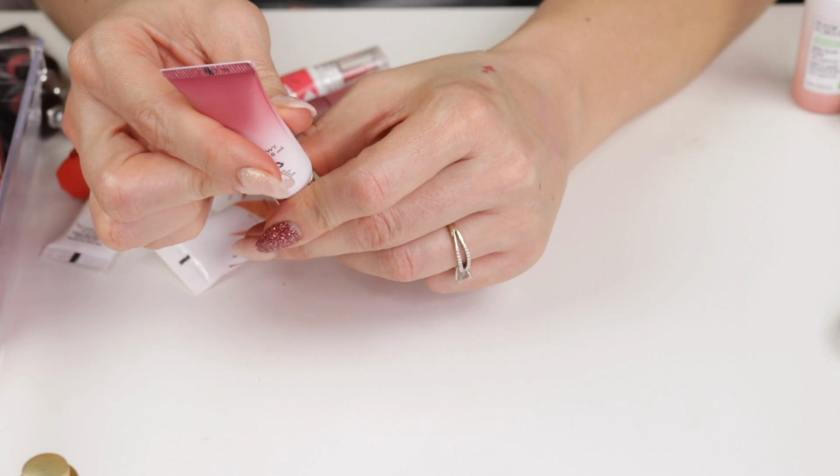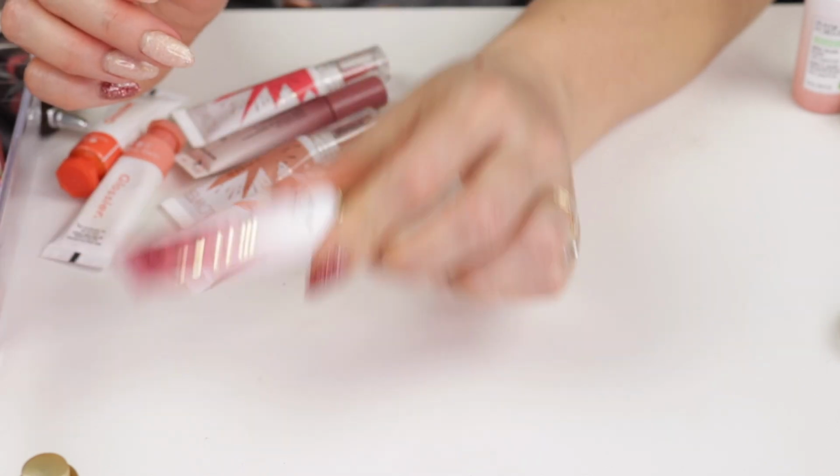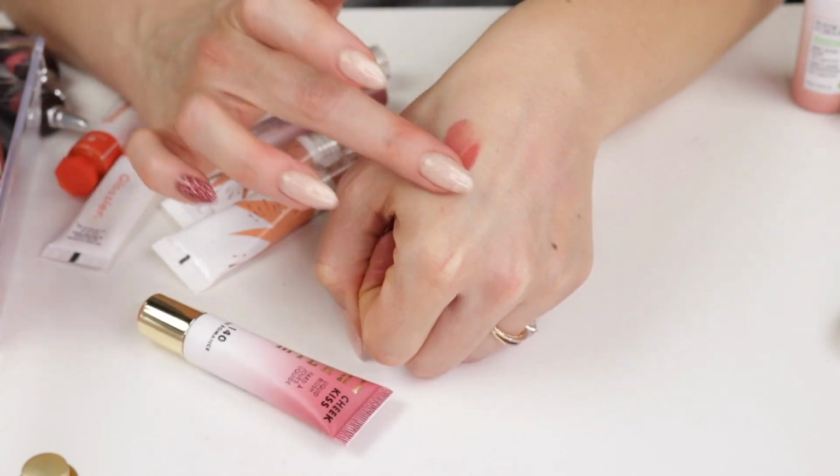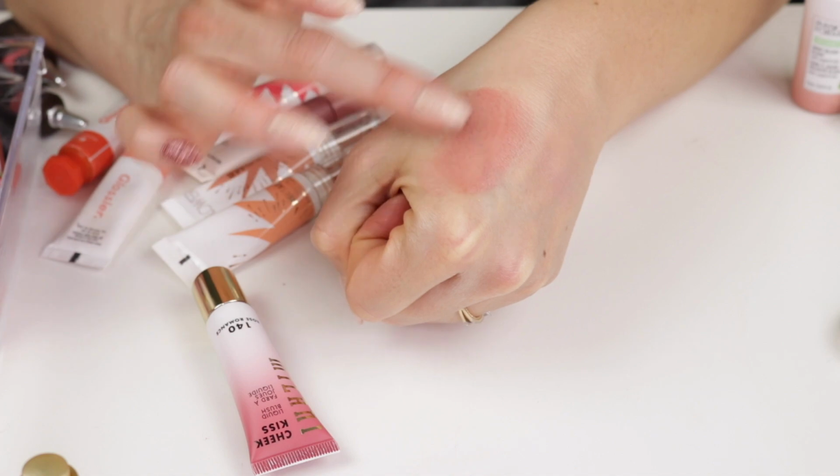This is the Cheek Kiss Liquid Blush. This is the shade Rose Romance. This is obviously from Milani. I mean, here it looks pretty. Like, what's my problem? I don't know.